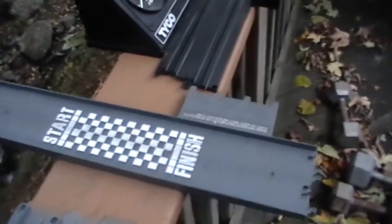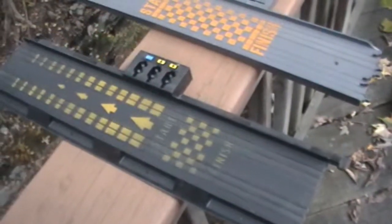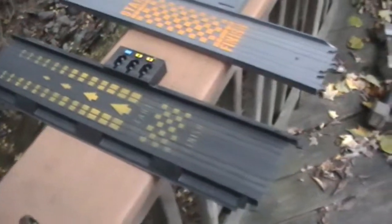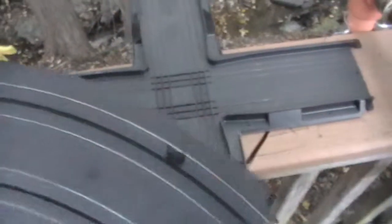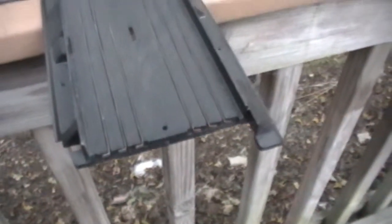Here's the starting points. I think that's for TCR, another system. Sorry, it might be 5 systems I have, I'm not sure. No, it's only 4, plus a few little extras from the other one. But anyway, this is slotted. This is a 4-way intersection. That would probably be AFX. Yes, I'm right. That's the connector for AFX. This is the slotted. This one is probably for Tyco.